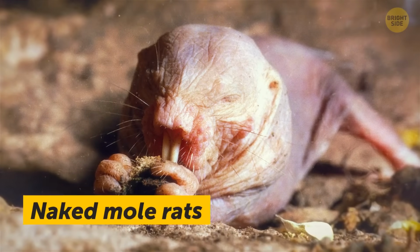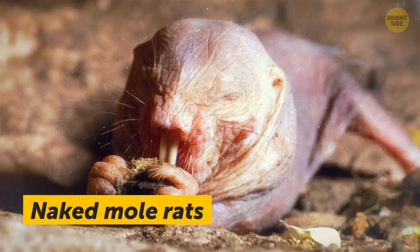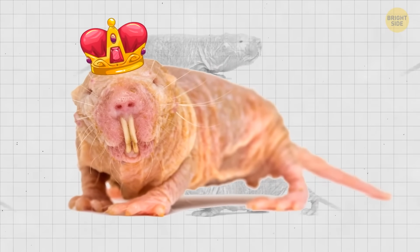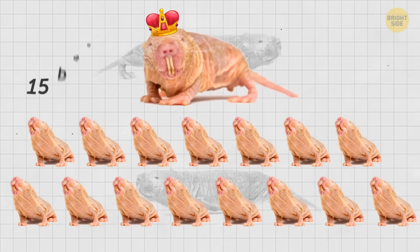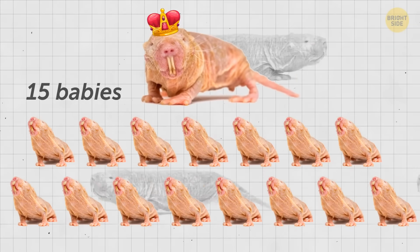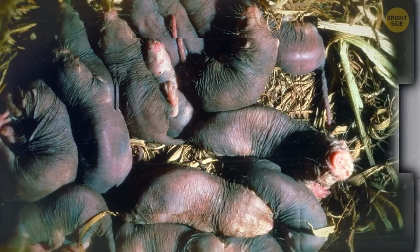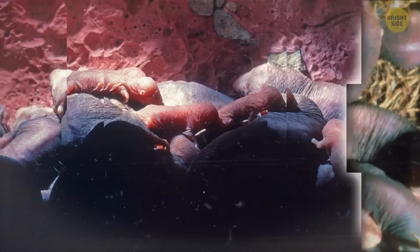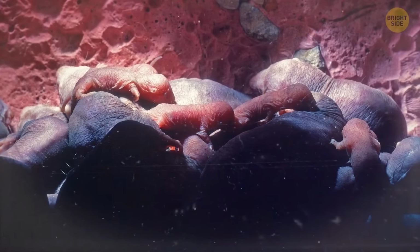Naked mole rats are incredibly reproductive. They live in colonies and have a queen, who is the only female to give birth. First-time moms can have up to 15 babies, but every litter after, the number of babies grows. At her peak, a mole rat queen can have up to 33 babies, which is the largest litter size of any mammal on Earth.